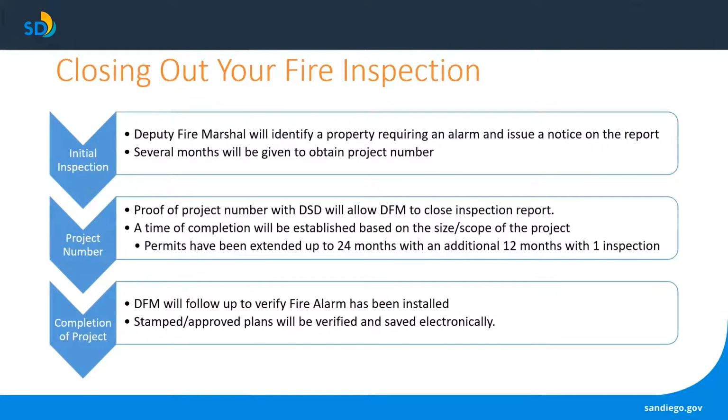So the next thing, some of you have asked about, well, how do I close out my fire inspection? This is going to be an ongoing process, right? This isn't something that we're going to take care of in just a couple of weeks or months. This is going to be a longer process. So basically the way that it's been set up and how we're going about it is you're going to have your initial fire inspection. So the deputy fire marshal will go out there to do your annual inspection.